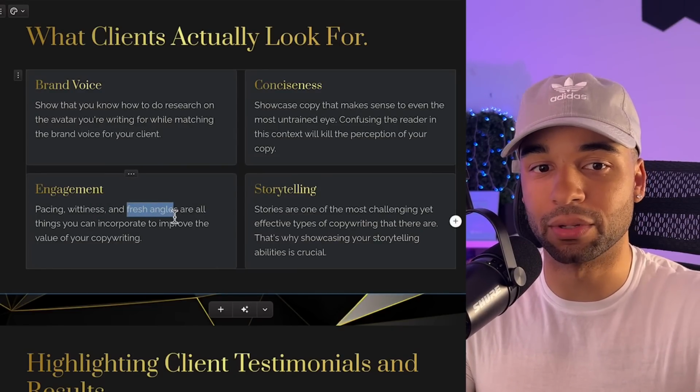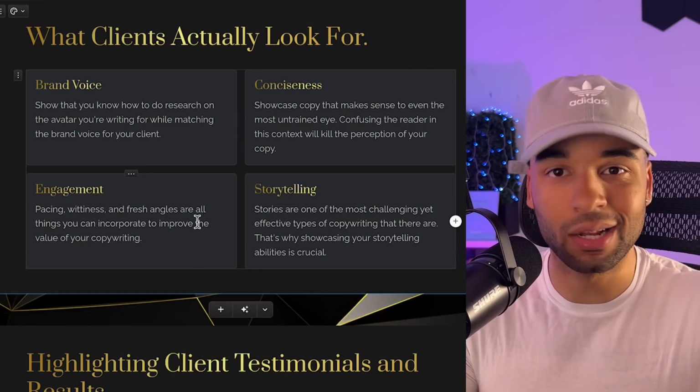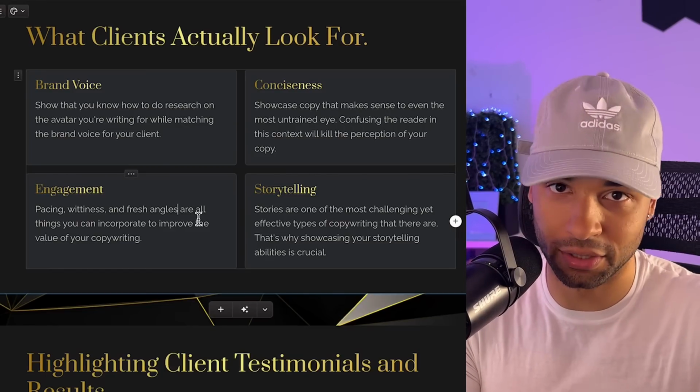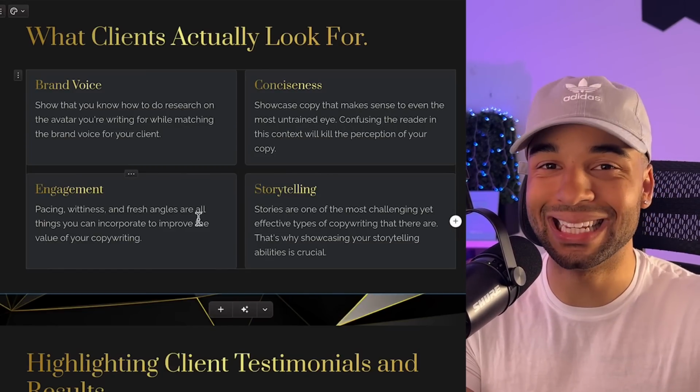And fresh angles, okay? If I have to read another email about here's how to lose weight while eating the foods you love, I mean, that's an angle that you see in literally every single ad. And I've seen it for years and years and years, even before I was a copywriter, and it's completely dead, okay? It is completely dead. So pick a new angle, pick something fresh, pick something new.